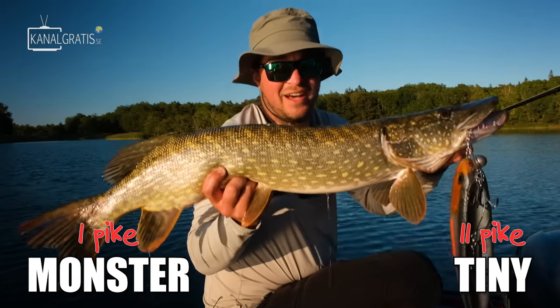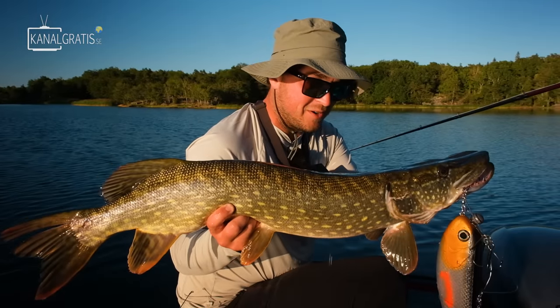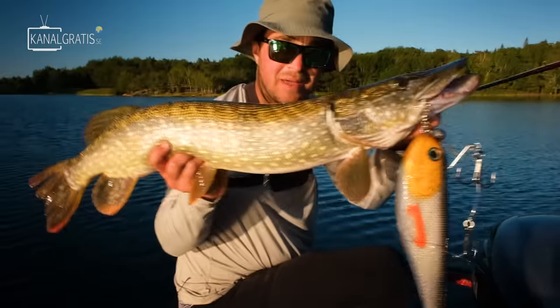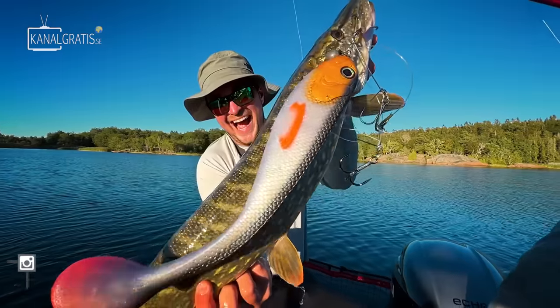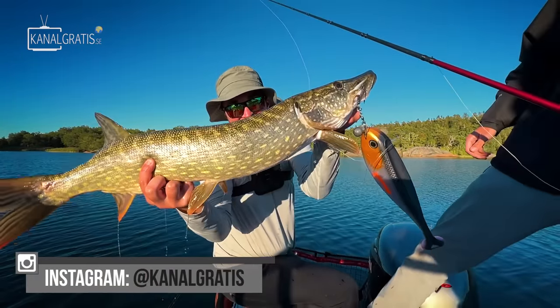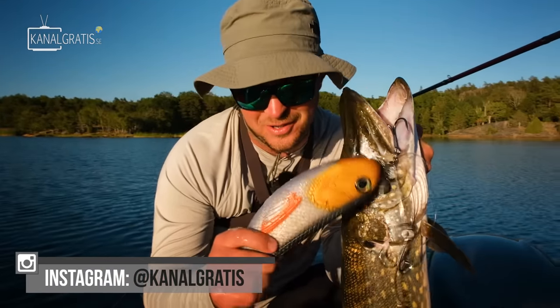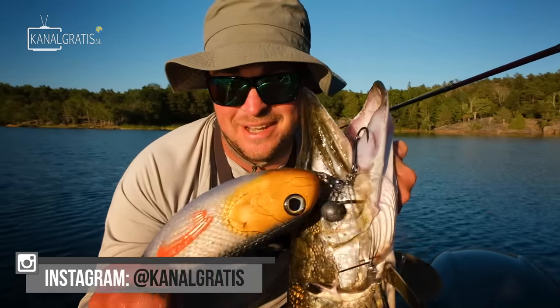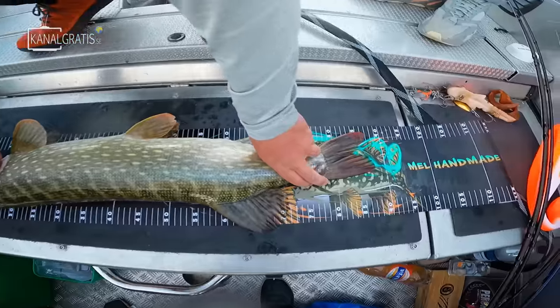Yeah, we've been fighting so hard with this. I caught a lot bigger fish, but I've never caught a fish this size that I'm so happy with. This lure is seriously big, a really chunky lure. Thank you, Mel Handmade Lures, for this bait. It's an awesome bait that I will now retire and put on my shelf, because this fish is worthy of a good memory.